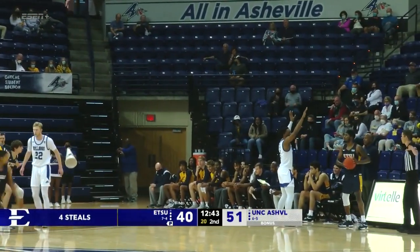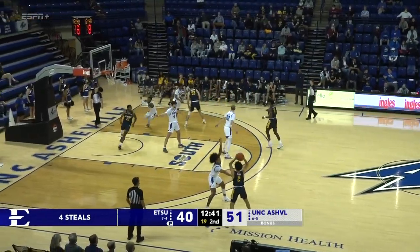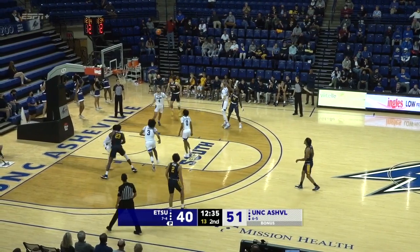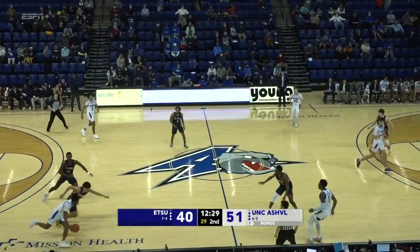Right. There's a ball that's loose on the floor. East Tennessee State's favored to be the first there. Somebody already making their way down towards the basket. Long two, splash, 13 points for Ty Brewer. And here comes East Tennessee State thundering back.